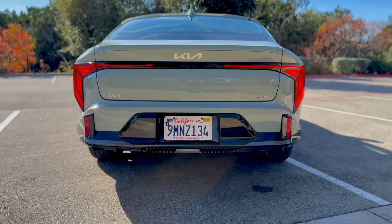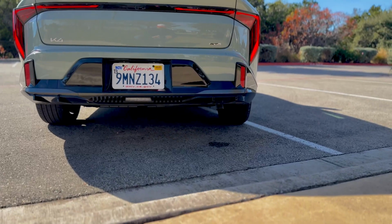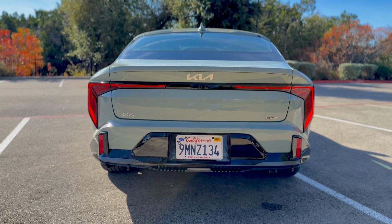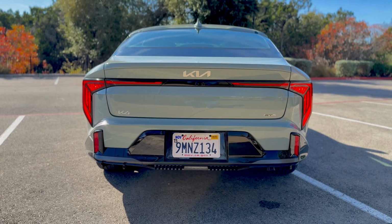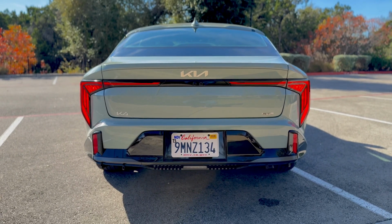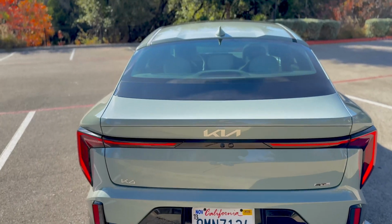No visible exhaust, but you can see it if you look down behind the bumper right there. No cutouts in the bumper or anything like that. You can see we have that one center mounted reverse light. Very cleaned up look back here with that continuation of the star map lighting.